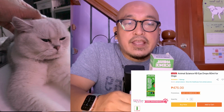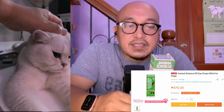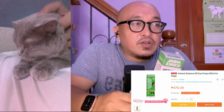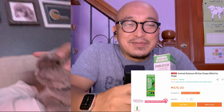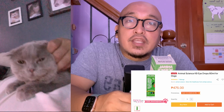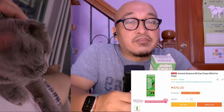The next one is for eye care, and this is called the K9 eye drops from Animal Science. Don't be fooled because it says K9, you might think that it's just for dogs. It's also good for cats. My vet was the one who sold this to me. If you look for it online, it's actually cheaper. My vet gave it to me for 600 pesos, but on Lazada, it's only 475 pesos. This is something that you can use to kill bacteria, clear stains, and care for the eyes.